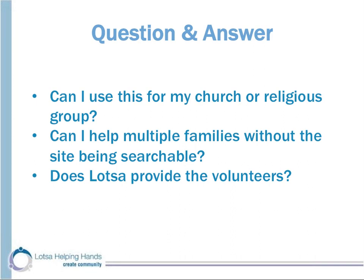And the third question is, does Lotsa provide the volunteers? And I want to be really clear about that. We actually do not provide the volunteers. We provide the platform and the software in order for you to organize the volunteers. Having said that, we are promoting Lotsa Helping Hands widely. And so if you are an open community and people do search in your zip code, there might be a volunteer that you don't know who says, wow, I just searched and I live nearby and I'd really like to raise my hand and become a volunteer at Springfield Helping Hands. And so while we don't directly provide the volunteers, we are providing an increased awareness and access for potential volunteers to find you.